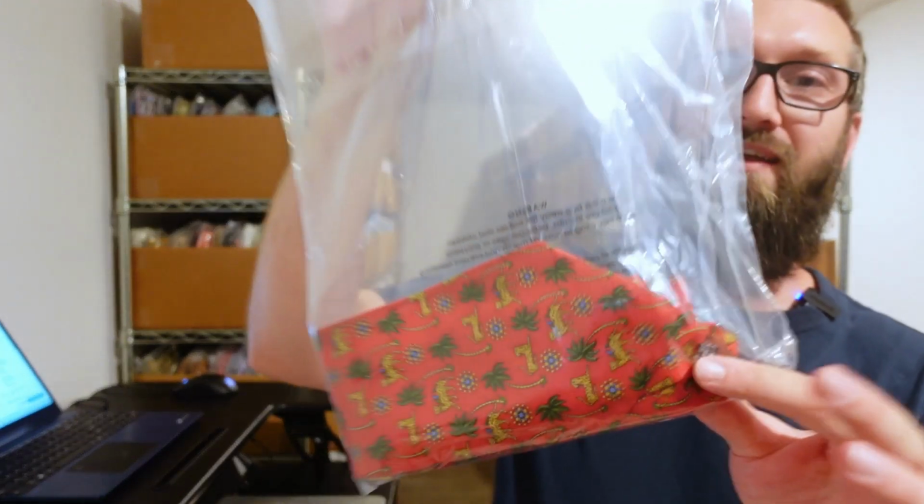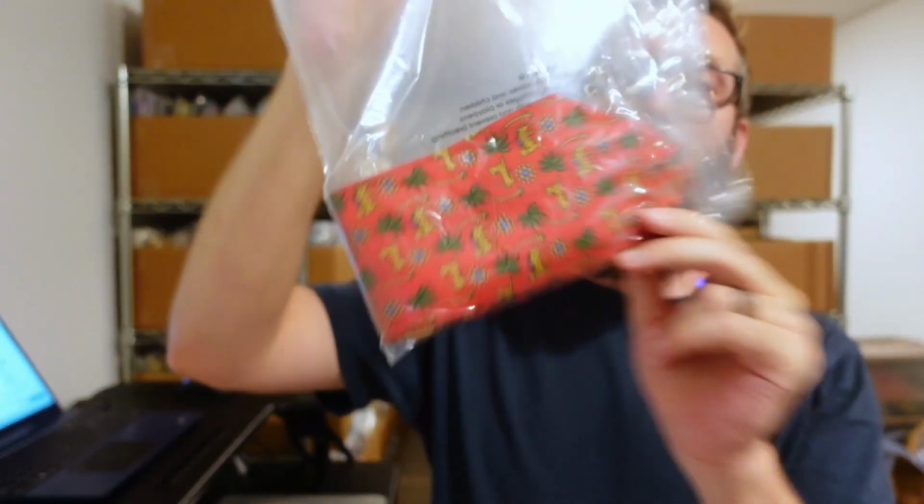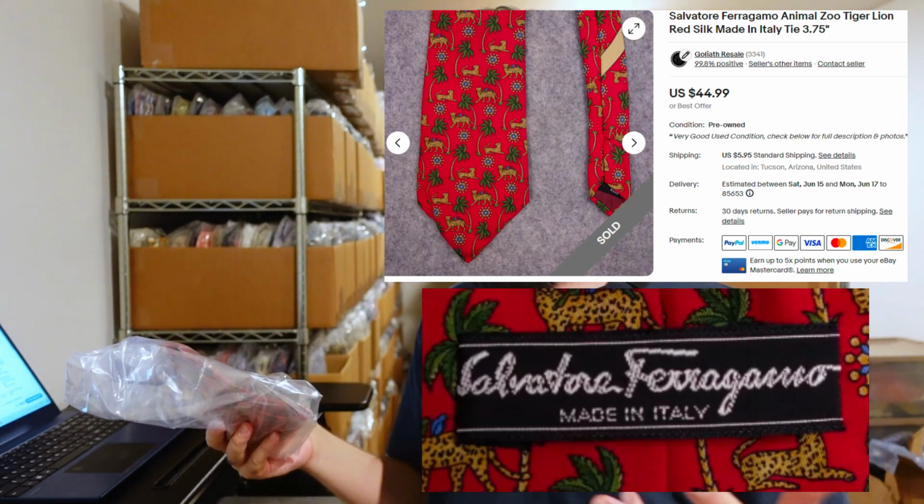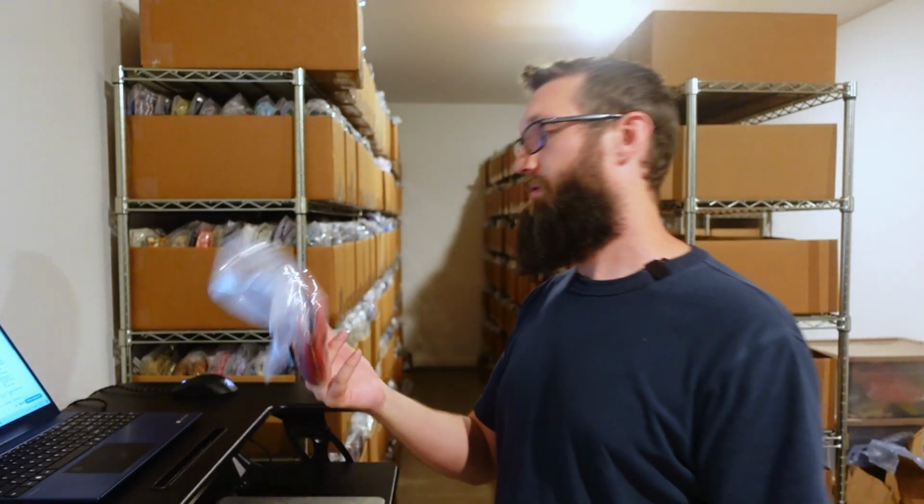All right, next we have a Salvatore Ferragamo tie. I've been getting more into ties lately. It just seemed like kind of a no-brainer. I already know all these men's brands for clothing, and that translates to ties. So I was like, why am I not doing ties? Decided to start adding that in and start looking in the tie section, especially in the better thrifts that I go to. So yeah, it's cool. It has little leopards or tigers or whatever on it, with some palm trees or banana trees, whatever those are. So yeah, super cool item.